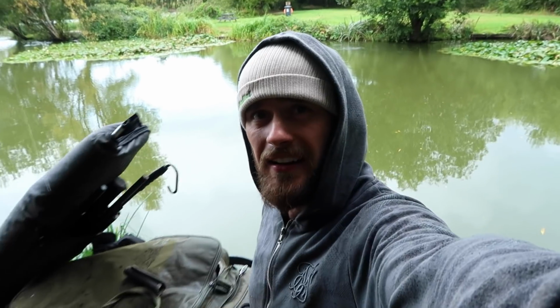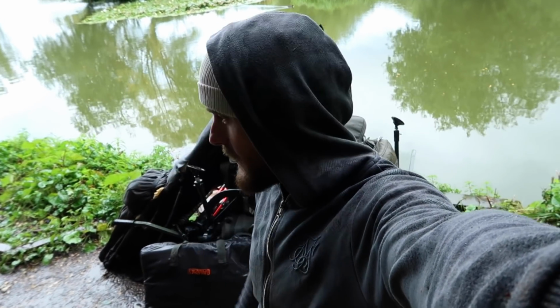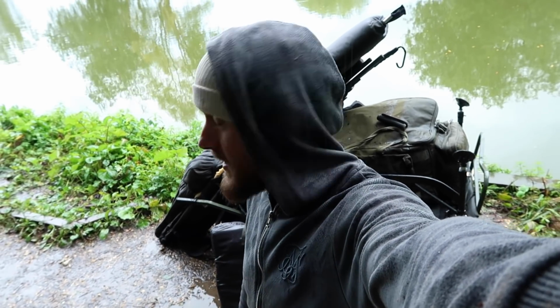Right then guys, that is me done here at Longbridge Lakes, and I'm absolutely soaked and looking forward to getting home and having a nice warm shower. The 3 or 4 fish that I had were brilliant. The biggest just over 21, and then I had that other one at just under 20, so them 2 real nice ones and a scaly one.